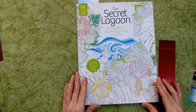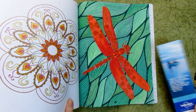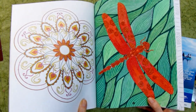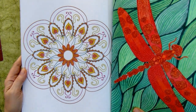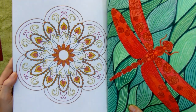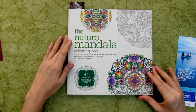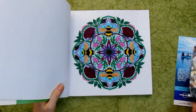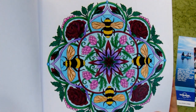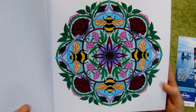The Secret Lagoon by Poppy Appleby. Simple illustrations. I colored this dragonfly for the prompt of dragonflies, and then I colored this mandala, again for finishing my old gel pens. This one rather simple. Another nature mandala book by Cynthia Emerly. And here I colored these bumblebees. A little bit of spark on their wings. No, you can't see it, I think.